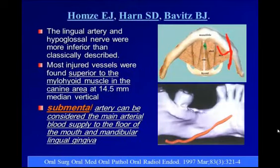Vivitz and his co-workers, in their study published in 1997, stated that the lingual artery and the hypoglossal nerve were more inferiorly located than were classically described in the anatomy textbooks, where he found that the most injured vessels in this area were found superior to the mylohyoid muscle at a distance of about 14.5 millimeters in a medial vertical direction in the canine area.